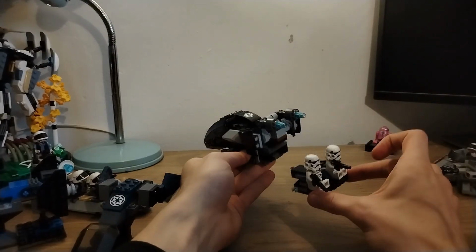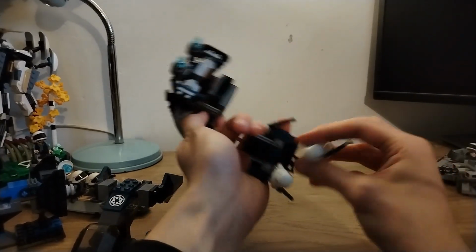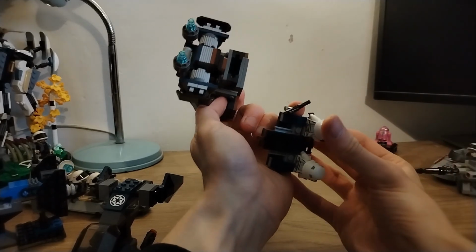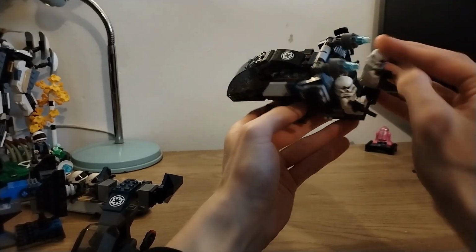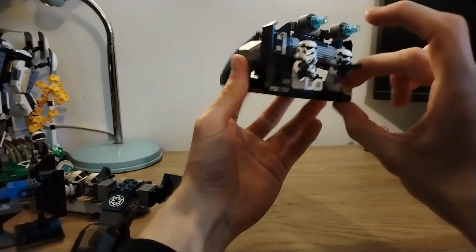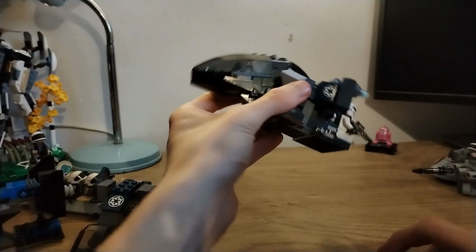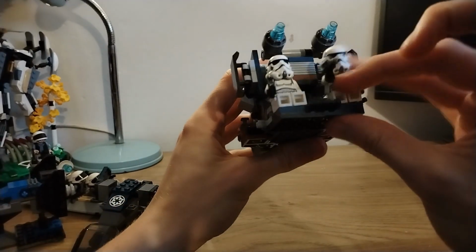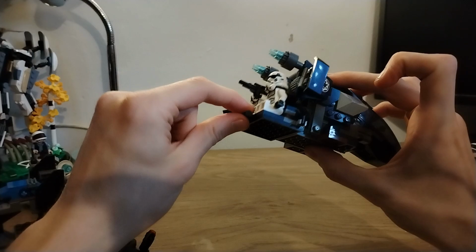At the drop-in, you just pull this out. It's attached by a clip, which is very nice, very strong. And when this is in, I put the stormtrooper back on. Yeah, it's not going anywhere. It's got a little bit of rattle, but this is not moving. As you're flying this around, that platform is not going anywhere.